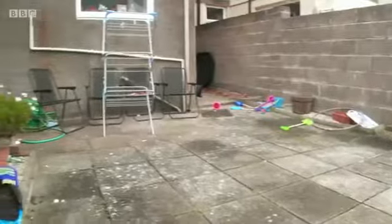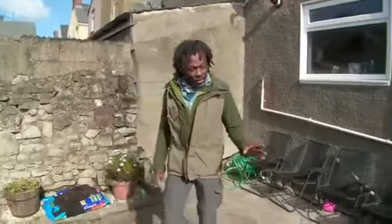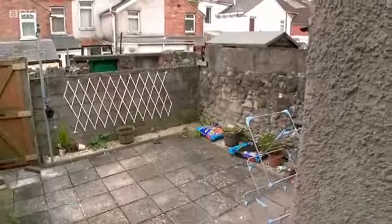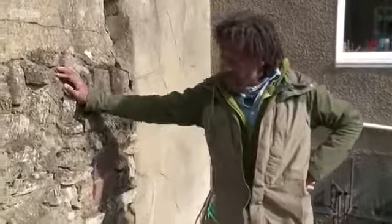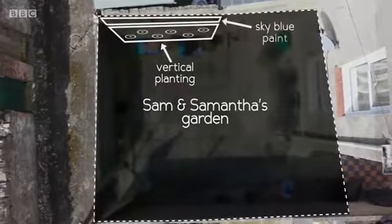With Sam out of the way, Danny can at last reveal his plan for the garden. We're not far from the seaside here, and this is going to be a family-friendly garden. So I'm thinking to myself, this is going to be a beach garden. You may view this as an ugly wall, but I see this as a positive, because I just see a cliff that's full of nooks and crannies and crevices, and what we're going to do is plant that up with some gorgeous plants. So we're going to paint this smooth bit of the wall a lovely sky blue.